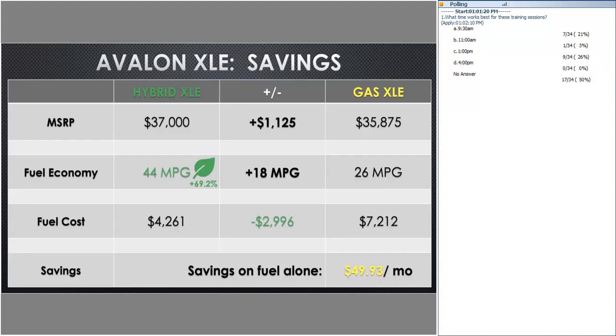So when you look at the Avalon, the MSRP of a hybrid versus the gas isn't that big. It's much less than a Camry. It's about $1,125. Now, when you look at the fuel economy, it's almost 70% better for the hybrid versus the gas. So that's the biggest difference in terms of fuel economy, hybrid versus gas model, in the sedan lineup.